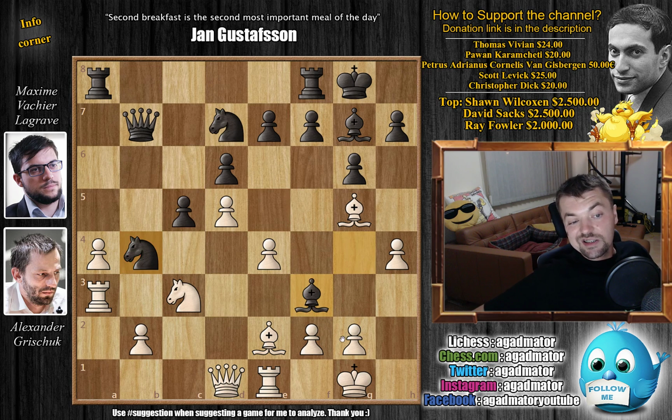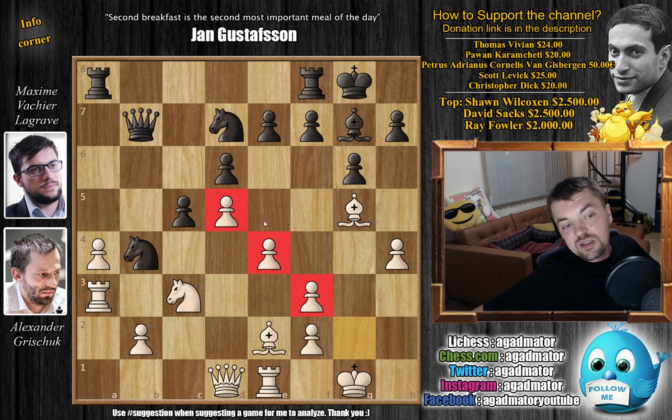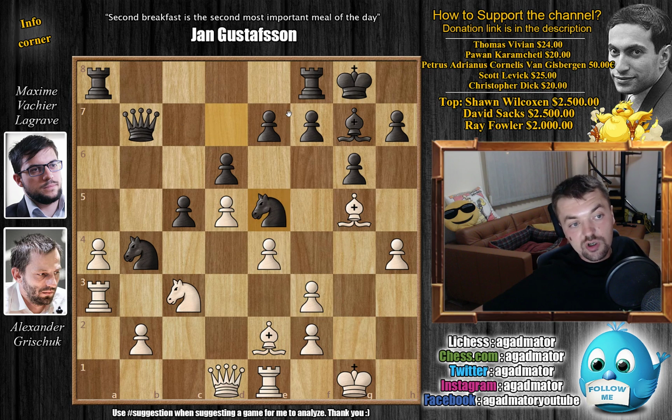So Grischuk tries a different idea. G captures on f3, strengthening the center, but it doesn't really change black's plan. With knight to e5, now the queen also guards the e7 pawn, so you cannot capture here. And here we have rook to f1.